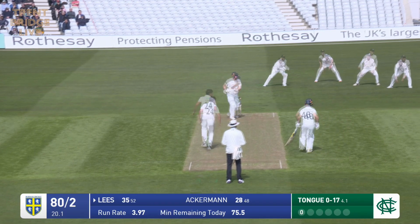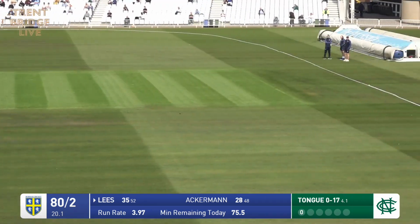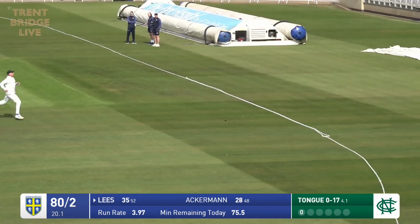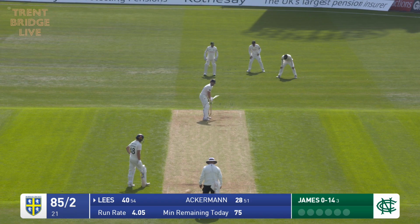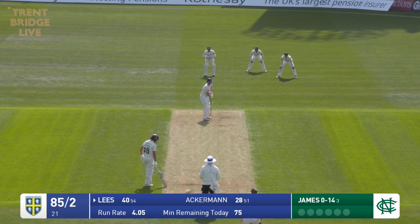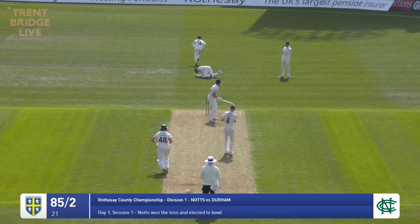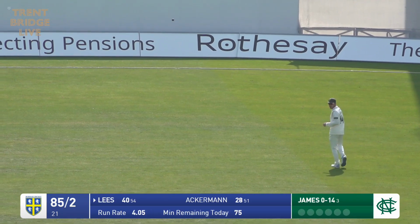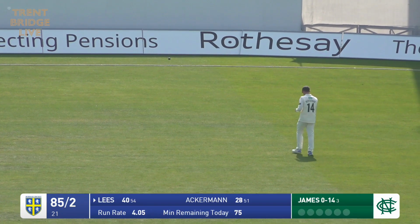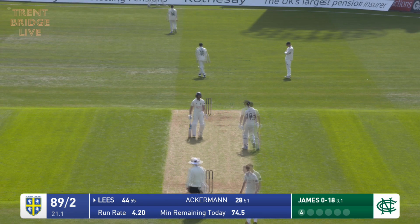Afternoon at Trent Bridge. Lees gets it to the left of Haynes, and he's got to turn and sprint after it. I think the ball's going to win that race out towards the Fox Road stand. It does, and another boundary for Lees. Start of the 22nd over, and that has gone through everybody, and it's away for 4. It's come off the bat as well from Lees, off the bowling of James. Keeper went one way, slips the other.